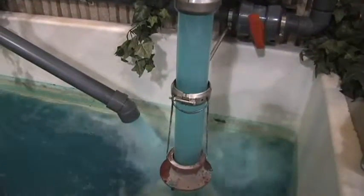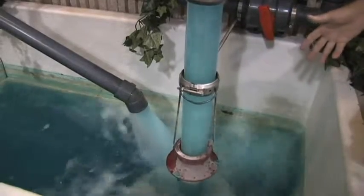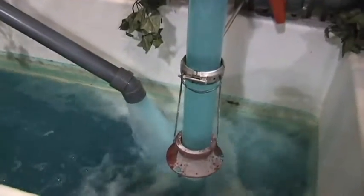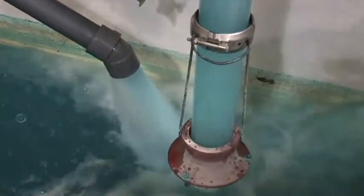You can see a lot of air in the water, you can see a lot of turbulence there, and a lot of those air bubbles are getting picked up and sucked up the suction line and going right into our pump. And you can hear the pump.